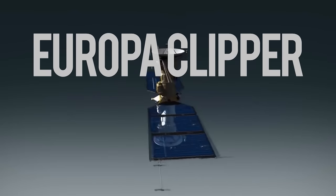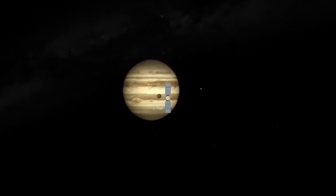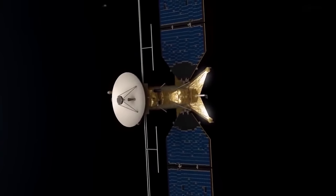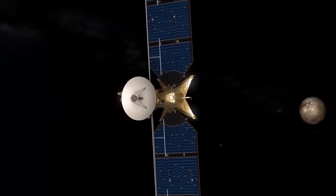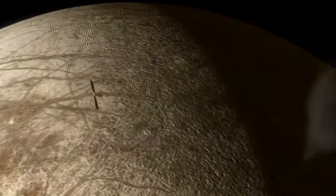With the go-ahead from NASA, the Europa Clipper mission is underway, with the selection of instruments to fly on the spacecraft hopefully in the early 2020s. Its mission is focused on the Jovian moon Europa, believed to hold an enormous ocean of water beneath its icy surface.